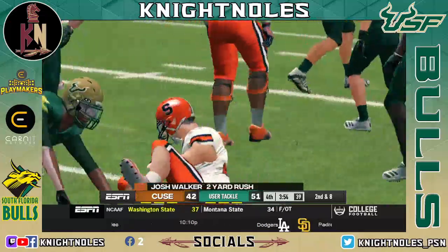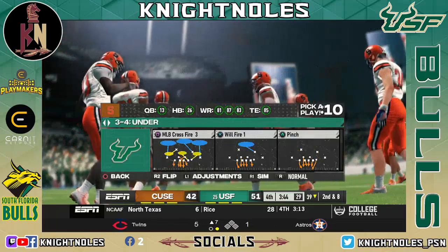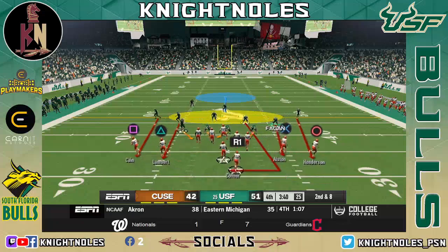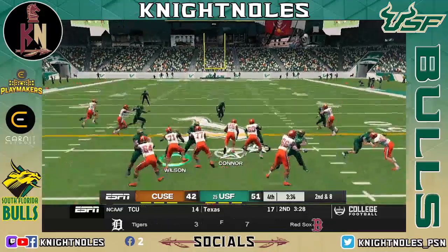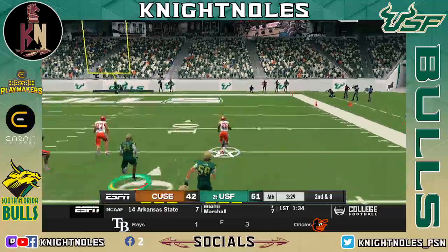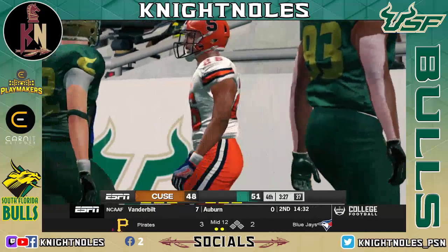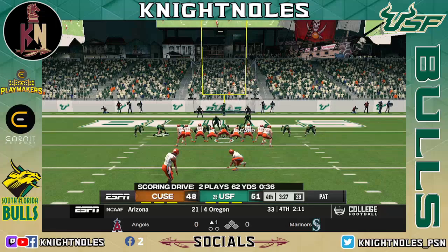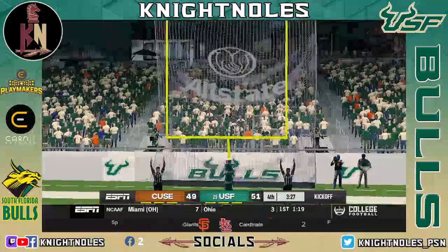Tackle made at the 39-yard line. Walker gains about 2 yards on the run. From their own 39-yard line, second down. He's at midfield. He's at the 40. Big opening to the 10. And he scores. Touchdown. And he hits the PAT.